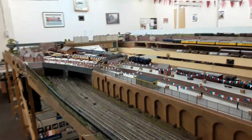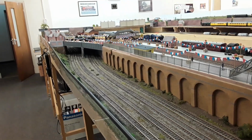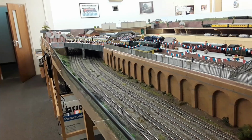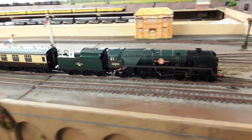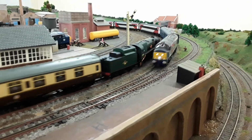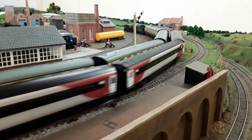A little bit of info about the layout. The bottom section is DC, so you can pretty much run anything you want downstairs and it will just do its own thing without any issue at all. And then the top, as you can probably hear from this, is DCC, so you can function with sound and various lights, and just model to your heart's content.